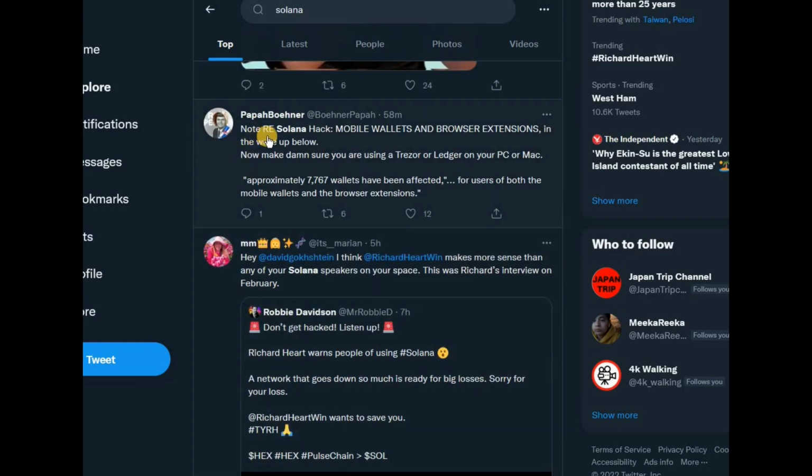Right, here we go. This one's quite good. Note, re Solana hack. Mobile wallets and browser extensions are being hacked. Now, make damn sure you're using a Trezor or Ledger for your PC or Mac. Approximately 7,760 wallets have been affected.